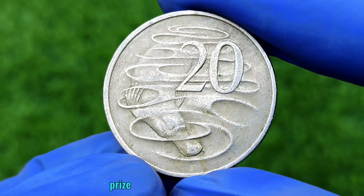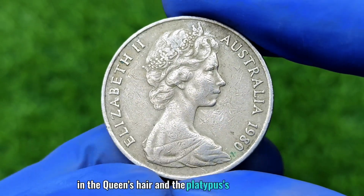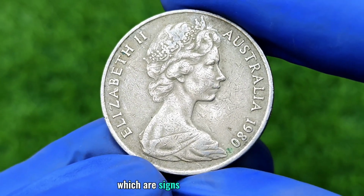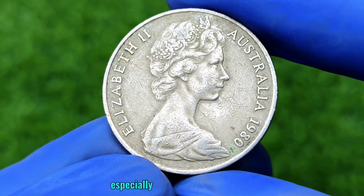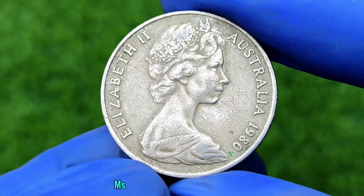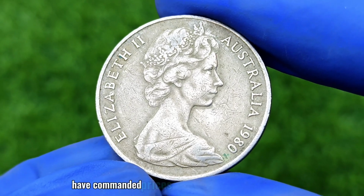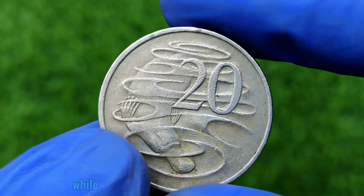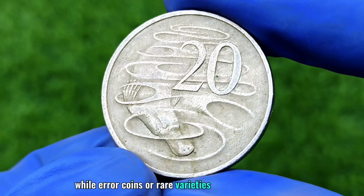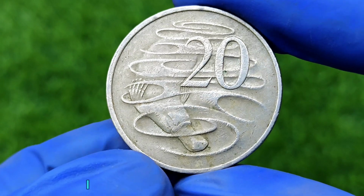Collectors especially prize examples that show full detail in the Queen's hair and the platypus's rippling water, which are signs of minimal wear. In recent years, high-grade examples, especially with certified mint state (MS) grading by companies like PCGS or NGC, have commanded prices upwards of $1,000 to $2,500 AUD, while error coins or rare varieties like the double bar can push even higher depending on the market and the coin's eye appeal.